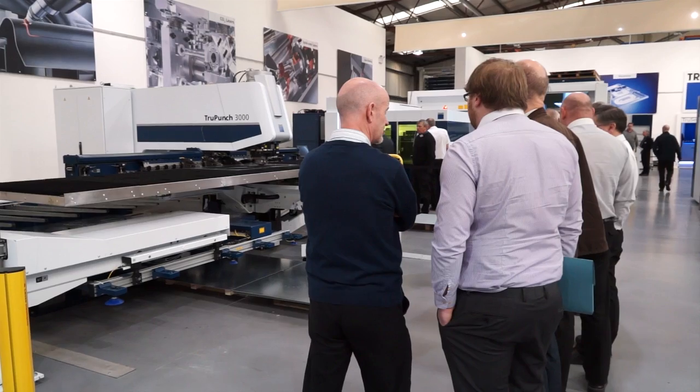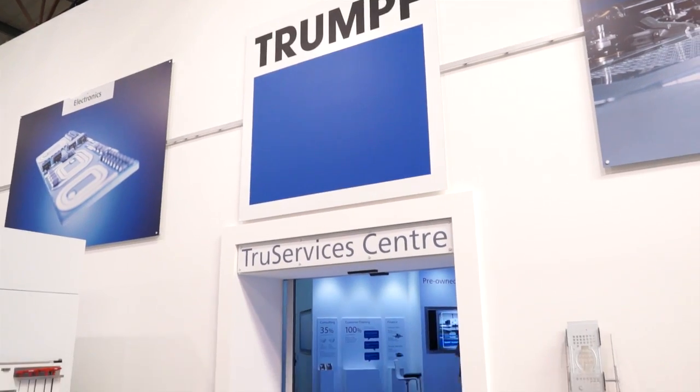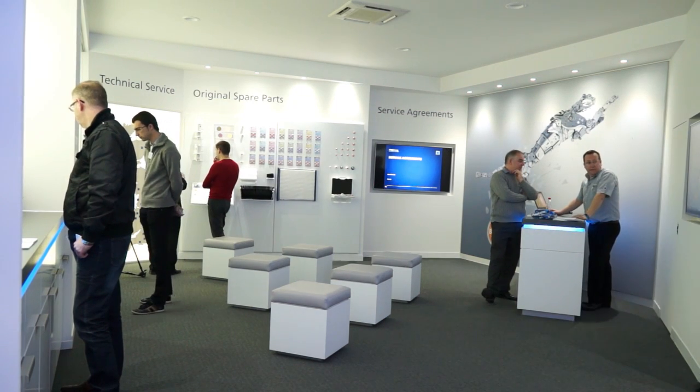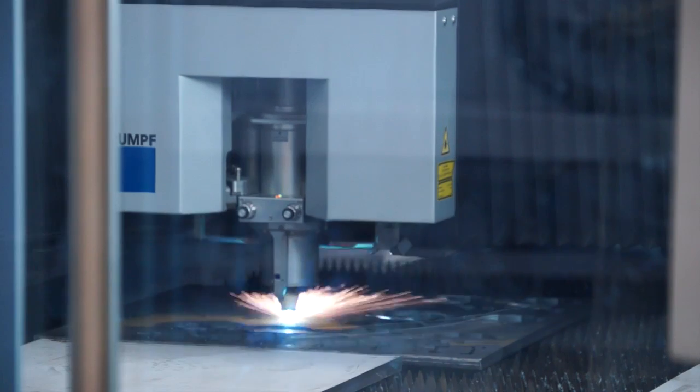So we went to the Trump Open House, and Caroline was kind enough to guide us around the new facility they've got there, which is like a technical centre, featuring areas where you can go if you've got service issues or for training. It's a really nice facility at Trump. Lots of automation technology. We did a video there as well, which was really good.